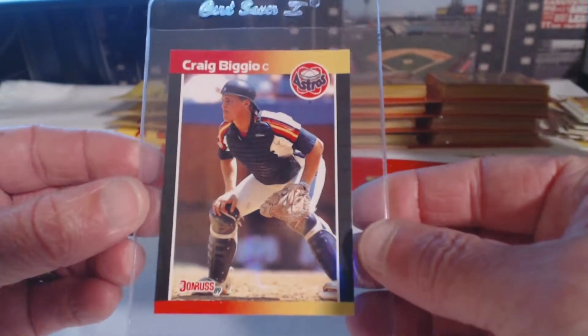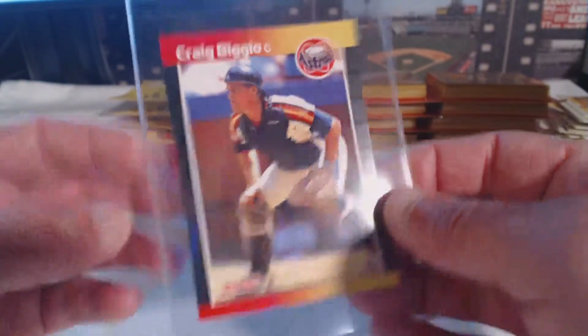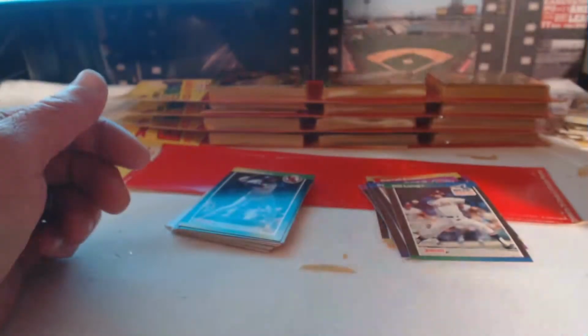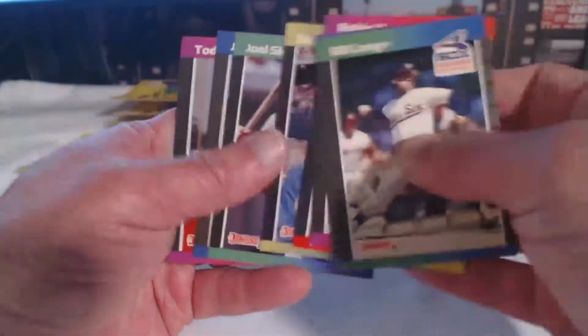Pretty solid card. Maybe a tiny bit off center, but it could get a PSA 10. But I'd probably throw this on the Beckett. Maybe we'll get a 9.5 out of that. I think we went through these. Let's take another look. We did.